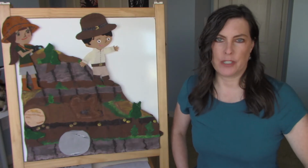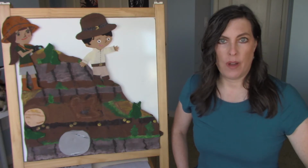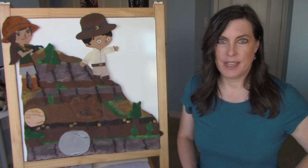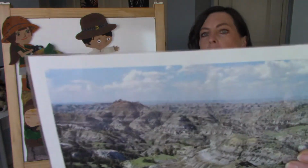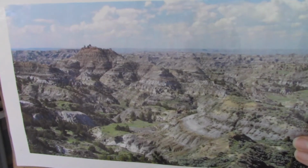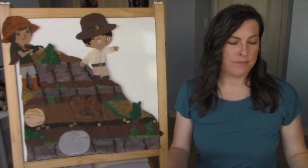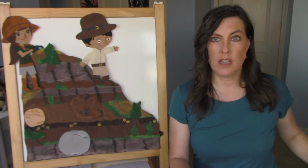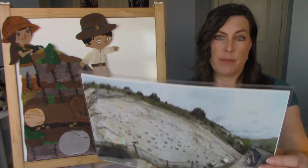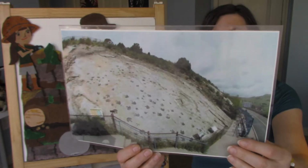But this makes me wonder, where do you look for dinosaur bones? Where do we know how to dig and where to dig for dinosaurs? Sometimes people walk and explore remote areas like this. This is Hell Creek, Montana. And there's a lot of dinosaur bones there. And sometimes we have construction going on. Either a building is being made or sometimes a road is being constructed. Here's a road that was constructed, I think, in the 1930s.